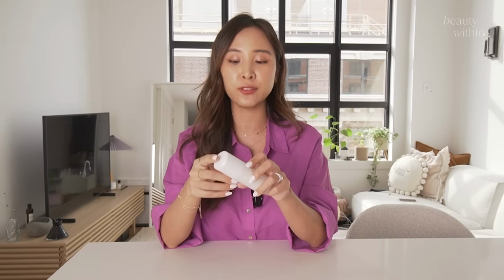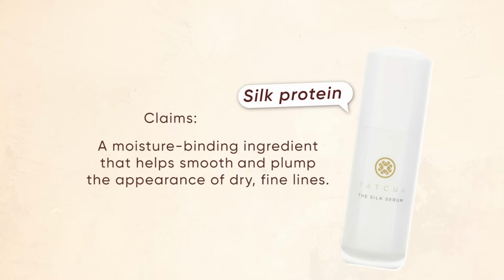I've never actually heard of upcycled cranberry, so I can't really speak too much about that. And then the silk protein is super interesting. But apart from that, there isn't anything in my mind that is an active ingredient that's really there and clinically proven to be able to help with fine lines and wrinkles.